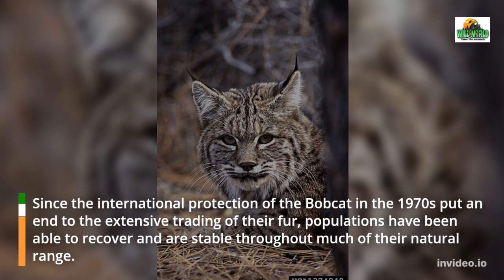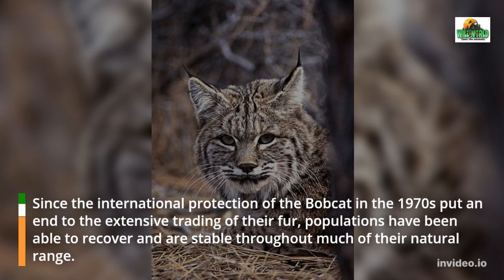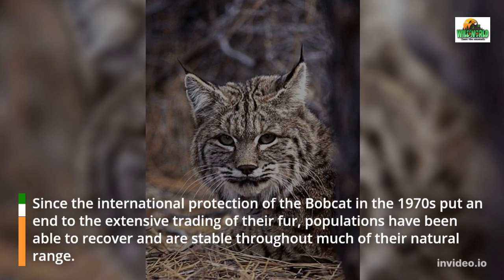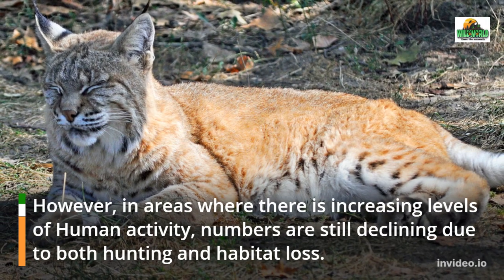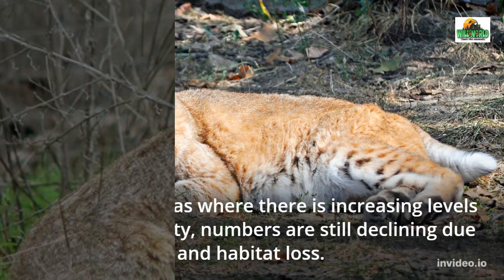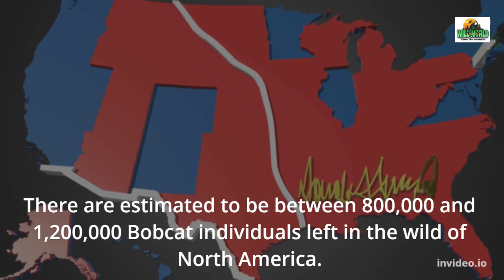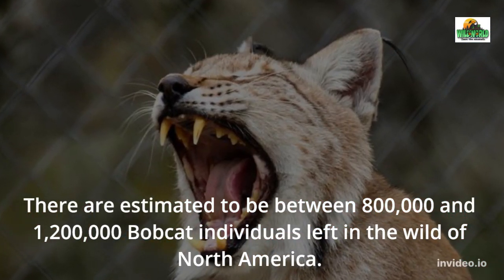Since the international protection of the bobcat in the 1970s put an end to the extensive trading of their fur, populations have been able to recover and are stable throughout much of their natural range. However, in areas where there is increasing levels of human activity, numbers are still declining due to both hunting and habitat loss. There are estimated to be between 800,000 and 1,200,000 bobcat individuals left in the wild of North America.